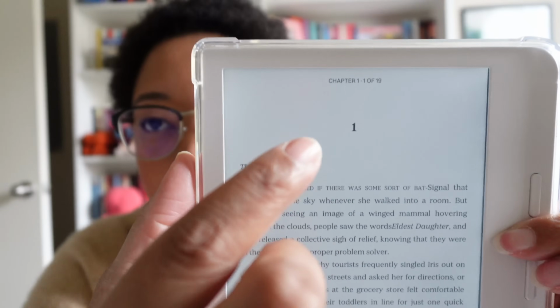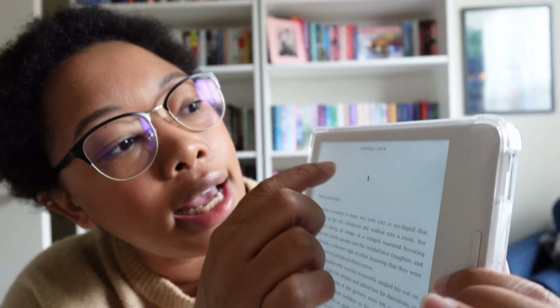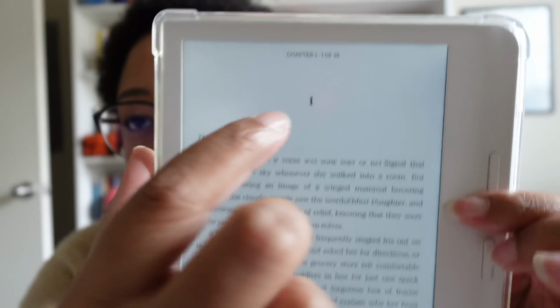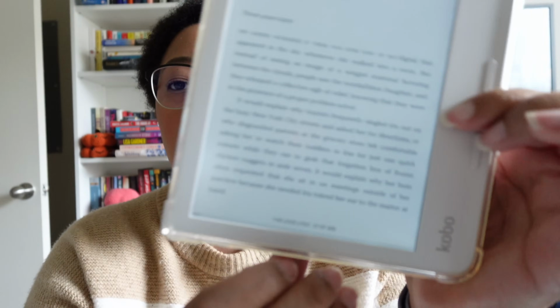So at the top here, it will show you your progress. This says chapter 1 of 19, as in there are 19 pages in chapter 1. And then at the bottom is another progress bar. And this says The Love Lyric, which is the name of the book I'm reading. And then I'm on page 21 of 488. So you get where you are in the book, but then also how you're doing in the pages above.